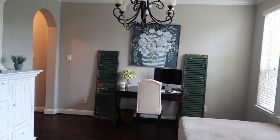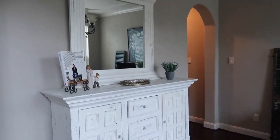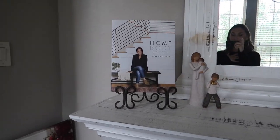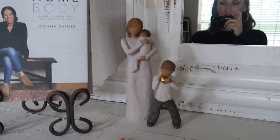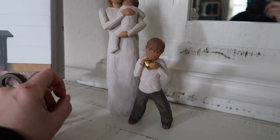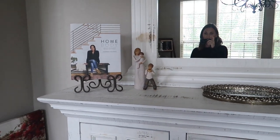But I did find a pretty picture to put on the wall. I love it. I found it at Kirkland's. I love Kirkland's, shop at Kirkland's all the time. This piece of furniture here has been here since we moved in, but I cleaned it off at the top and just added a few little decor pieces. I put my Joanna Gaines homebody book there. These two little pretties, Kaysen and Lainey, picked each of these out for me for Christmas. Kaysen picked out the little boy and he said since the little boy is holding a heart that it means I love you, mommy. So that was super cute. And then Lainey said this is her and this is me. So I set those guys up there so that I can look at them all the time.